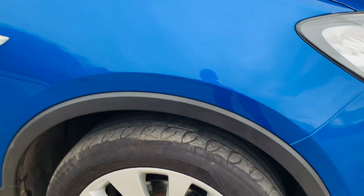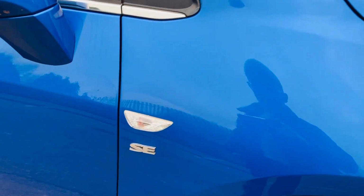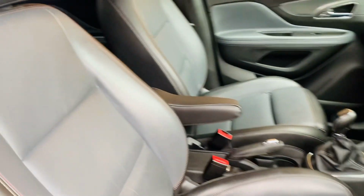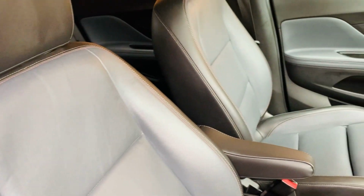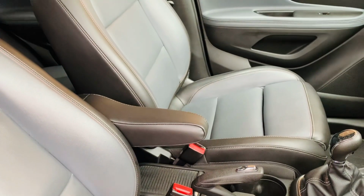Got 18 inch alloy wheels, which are all in good condition for the age of the car. As you can see, it's an SE model. And the inside is as good as the outside. Look at the seating. Fantastic today, with red stitching. And it's also got some white stitching as well.